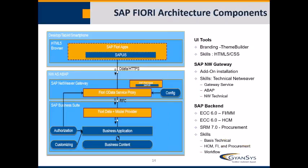So what are these components? Let's look at them a little more in detail. The very first thing is the user entry point, which is nothing but the browser or the device application that is installed on your mobile devices. This particular application layer is going to work with tools like building the theme, building the view pages, building the data fields, the way that the user wants to see it. So there are different tools that you can use for defining your Fiori application on the front-end side.